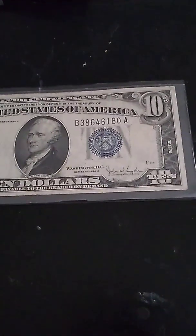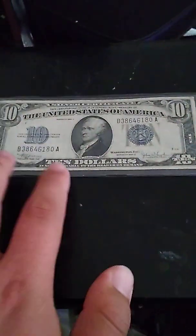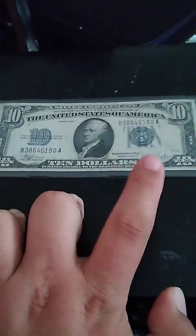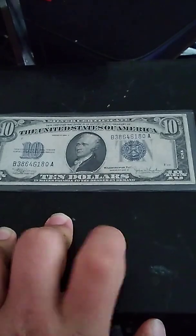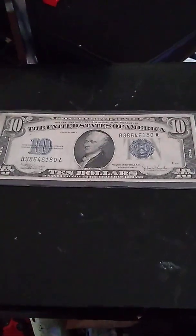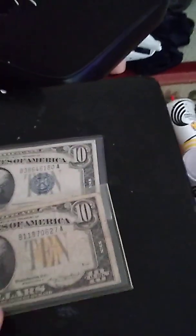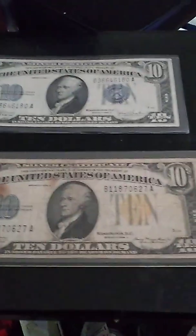So with that being said, my next thing that I want to share with you is this. This is a 1934 Series C $10 bill silver certificate. Now, the silver certificates have blue seals, and they made silver certificates in ones, fives, and tens. And this is a 10. Now, they also have a North Africa emergency silver certificate note, which is the one here on the bottom, and it had a yellow seal, as you can see right there.